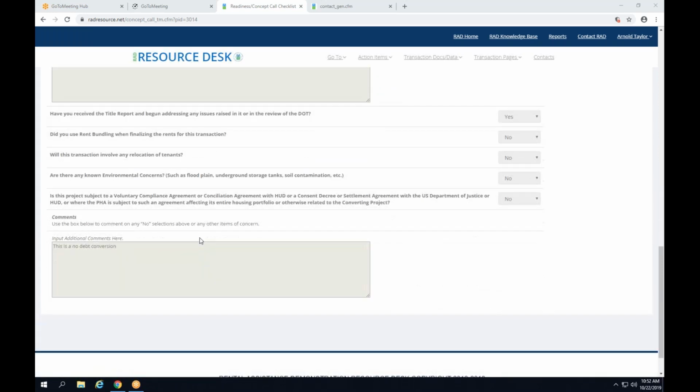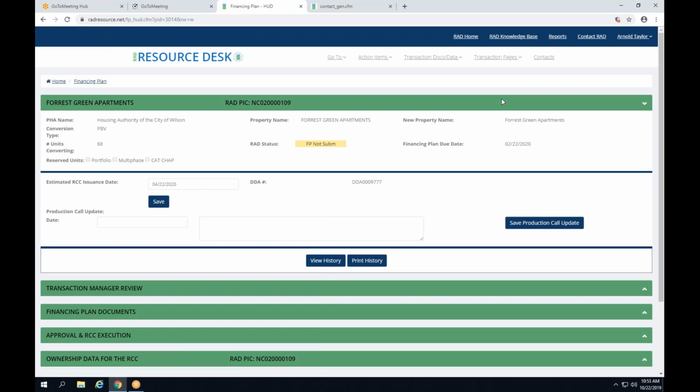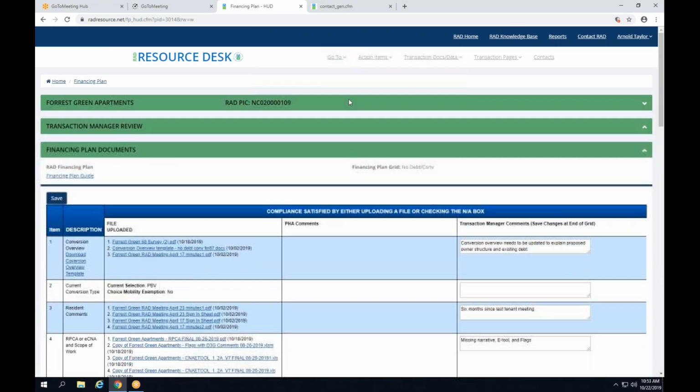When you get down here further, to Tanya's point, are there any known environmental concerns? So they're told to let you know about this. Hopefully they're being honest with you, because it's going to make the process go a lot smoother. But this is what I'm going to look at first. After I've looked at this, I'm going to go to the financing plan page, because that's where they've been uploading documents. Remember, they want to submit their financing plan. That's why they're asking for this concept call.